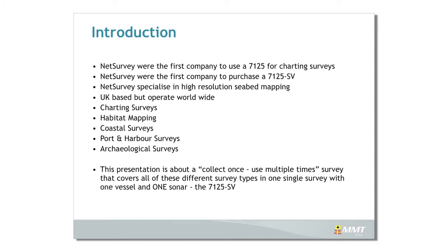What we specialise in is high-resolution seabed mapping, or basically high-resolution surveys generally, and we're starting to get out of the water a bit now. We're UK-based, but we operate worldwide. It's the same with MMT in Sweden. We operate on a worldwide basis.